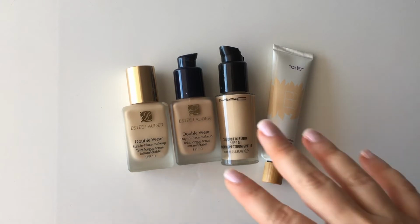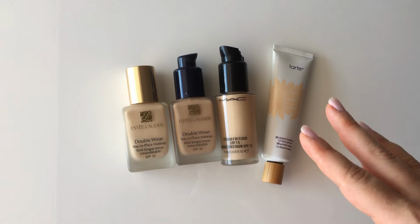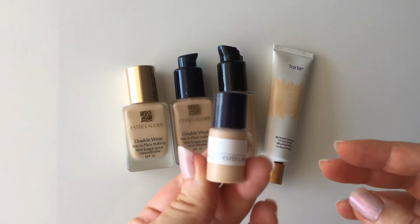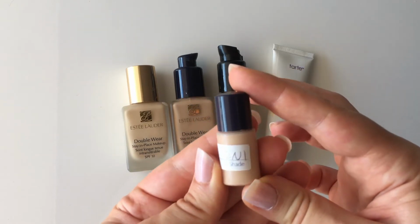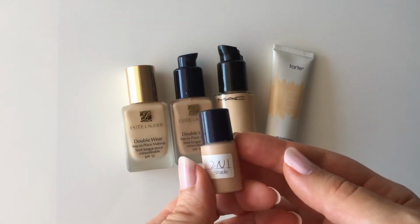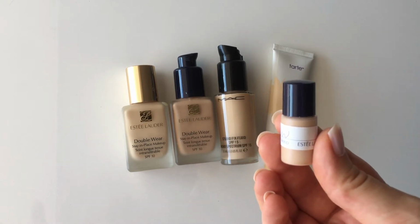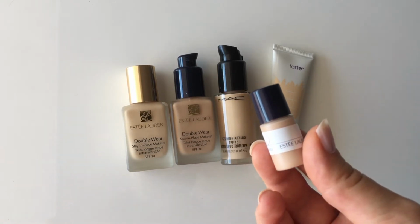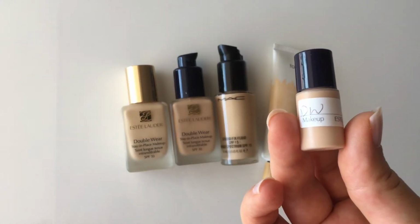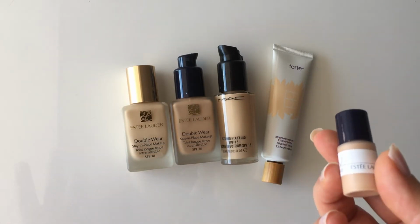So what I do recommend with these is when you're going to purchase these, it's best to try out the shades on your face, but also on your neck. Because they're quite expensive, before purchasing, I'd recommend getting a sample. So Estee Lauder are really good with samples. I actually tried all of these in samples before I bought them. So I recommend you do the same, just because it may not look the same in the store lighting. So it's best to try it at home over a few days because it may break you out or cause other skin irritations. So it's just best to get a sample, try it out a few days, and then when you're certain that you like the shade and that particular foundation, you can purchase the full size.